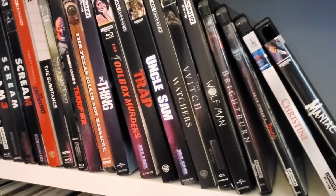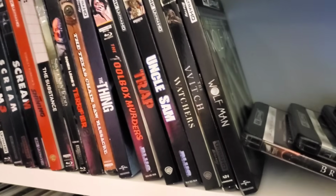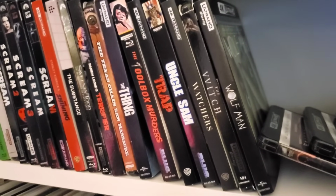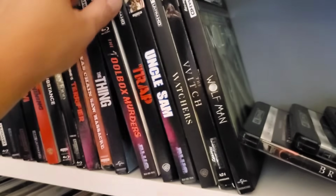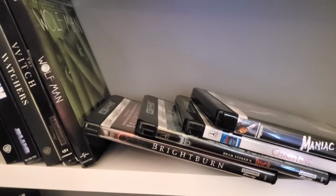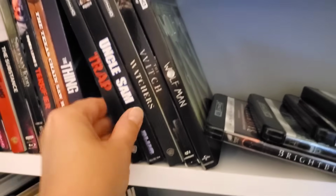The Toolbox Murders from Blue Underground. Why did I buy this movie? Why are you falling down? Why did I get the Toolbox Murders? I don't know. Let me turn this because there might be some nudity on the front. No, there's a little bit. But I mean, I don't know. It's going to go. I will never watch it again. I watched it one time. Whatever. That was enough.